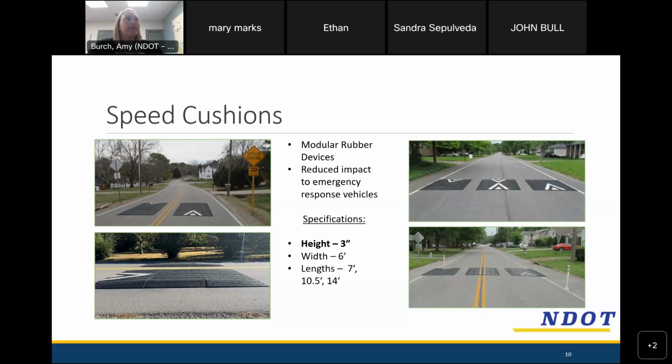So when we install these, we typically do them in a series, anywhere between 300 to 600 feet apart, just depending on characteristics of the street, vertical curvature and things like that. But that way we can achieve more of a consistent speed along the length of the street. If we just place one device, drivers may choose to speed on either side, but if they're consistently placed, we can maintain a more appropriate residential speed.